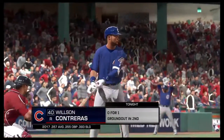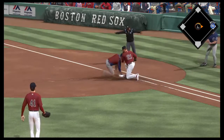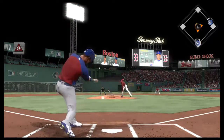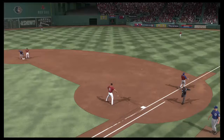Now in the box, Wilson Contreras. He's 0 for 1 thus far. A check on first by Sale. First pitch of the at-bat. Now a ball grounded to short. This could be 2. Pedroia on to first to complete the double play.